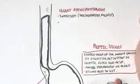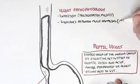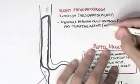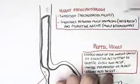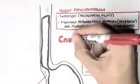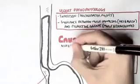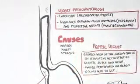And of course, if there is an imbalance between mucosa-damaging products such as pepsinogen and hydrochloric acid and the protective products such as bicarbonate and mucus, this can cause peptic ulcers. So if there's less mucus and more acid, of course you would damage the mucus layer, causing peptic ulcers. Now, peptic ulcers can be induced by stress, smoking, and non-steroidal anti-inflammatory drugs, NSAIDs.